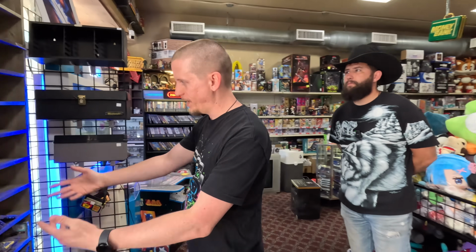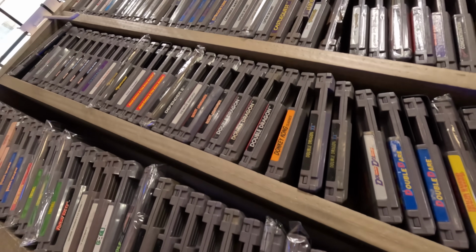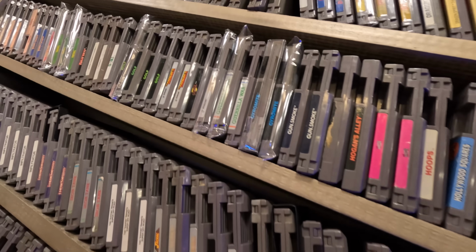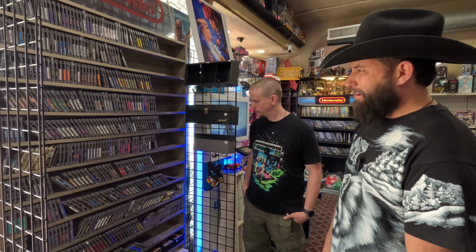Tell me about Secret Castle Toys and Games. Take me around the store. Right off the bat, I'm seeing a wall of NES games here, and I'm seeing some really good titles. So this is our Nintendo NES section right here. They're all alphabetized. We got your classics pretty much. We're kind of hurting on NES heavies.